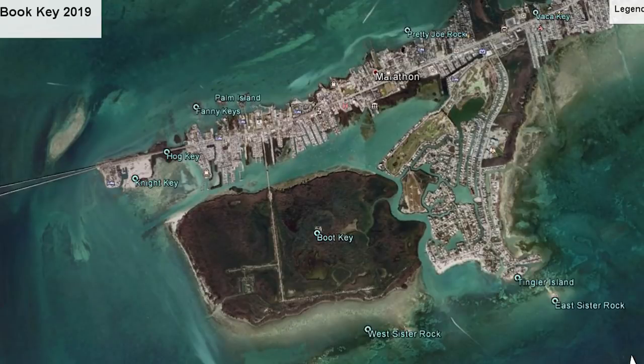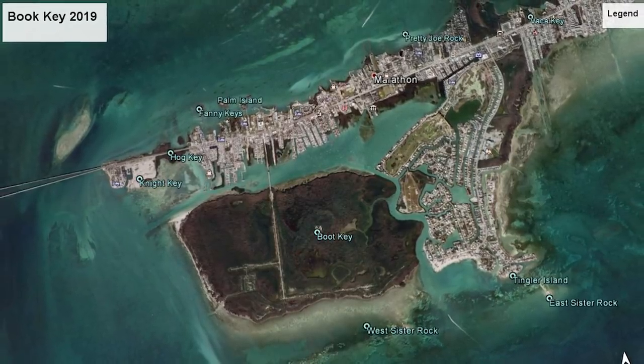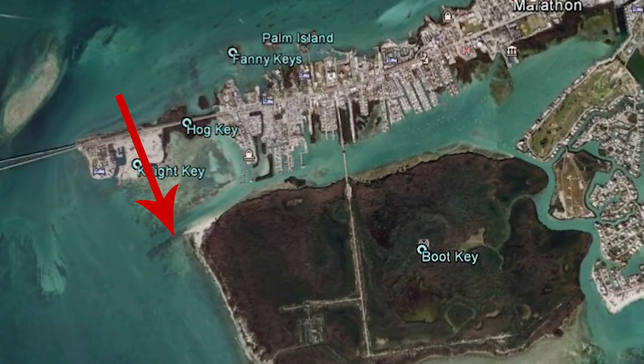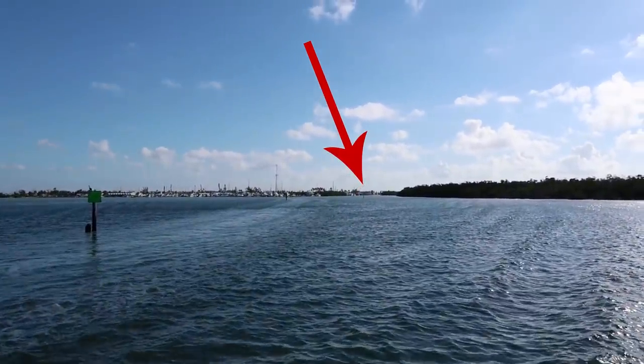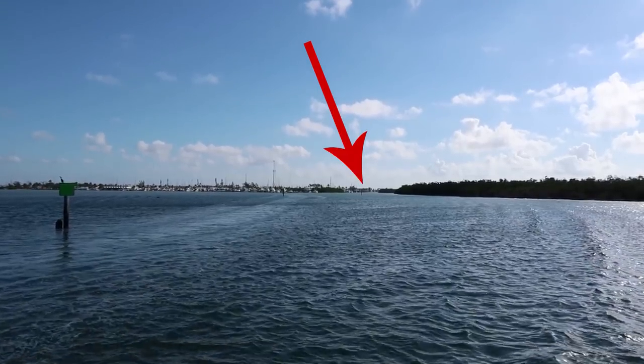So our first stop was Marathon. We made the long run all the way down, and here's an overview of Boot Key. So let's get things started on the outside. We do have an anchorage just on the west side. It's got great holding. I try to get as close to the canal as possible. There's a little fishing boat traffic, but it's great and calm in anywhere from north to southeast winds.